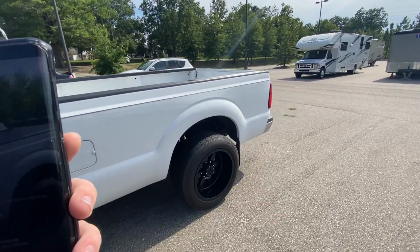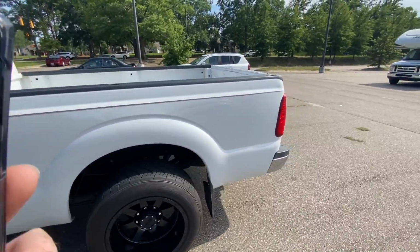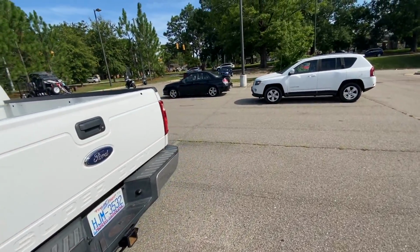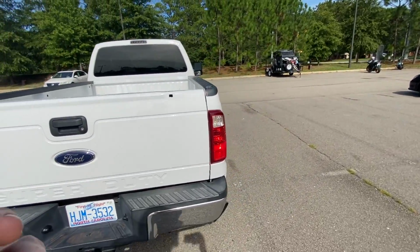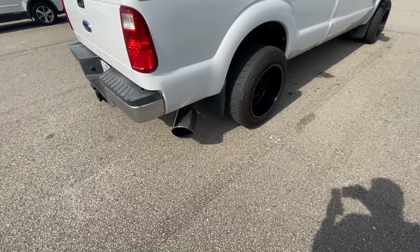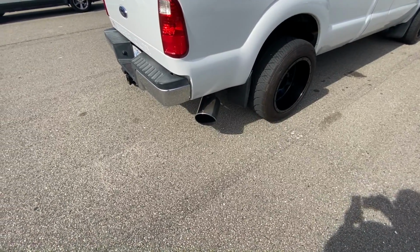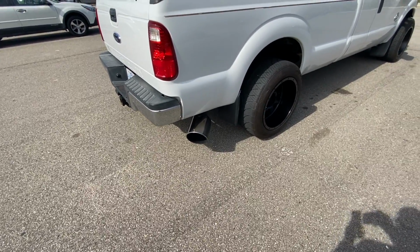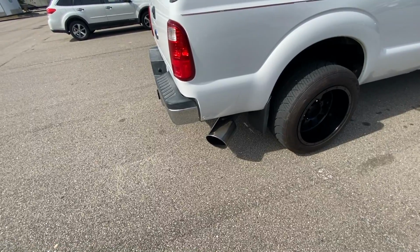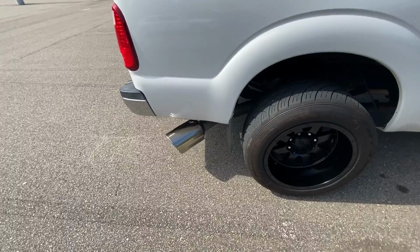This truck, now see, I need a four-door cab. I'm not a fan of the secondary, third door, whatever. I like a full four-door cab, but that's just me. But look at that exhaust. Oh, that's crazy. And it's just the tip, though.